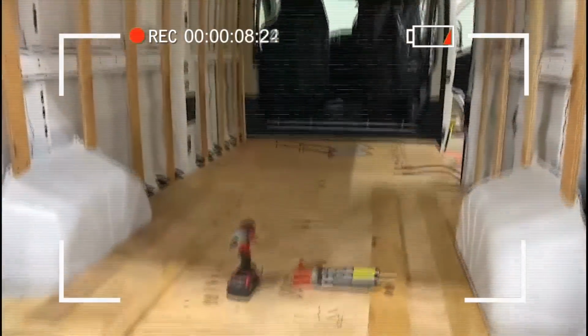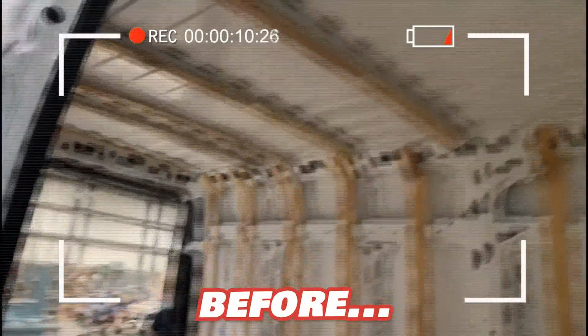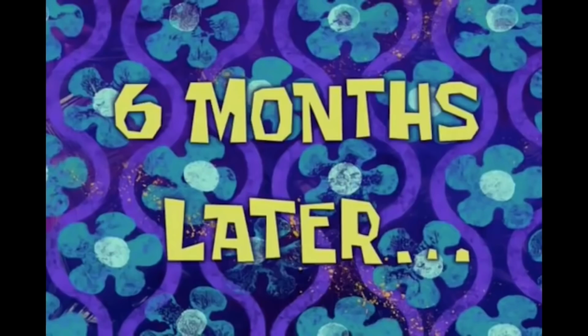So this is gonna be our living quarters. Yeah. Six months later.